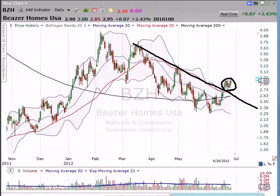The stock has moved up above there on fairly decent size volume, and now it's consolidating in this little box here. You thought I was going to leave it as a circle, didn't you? So here's what I'd suggest. You got to watch this stock. $2.95, we'll call it, and $3 is some pretty solid resistance at this level.